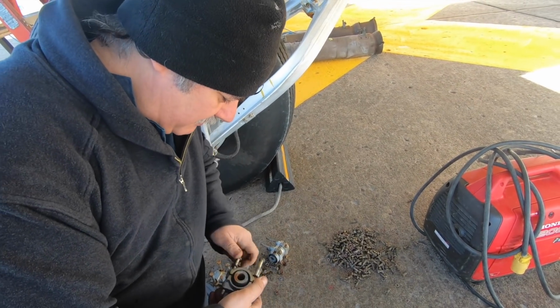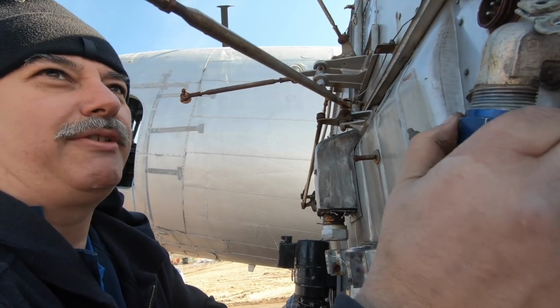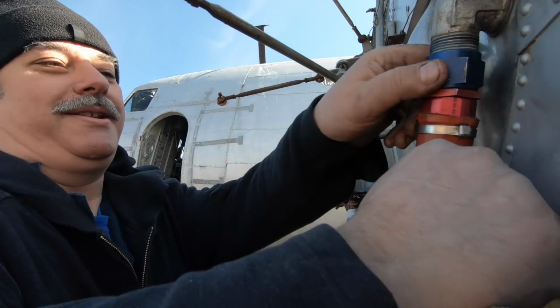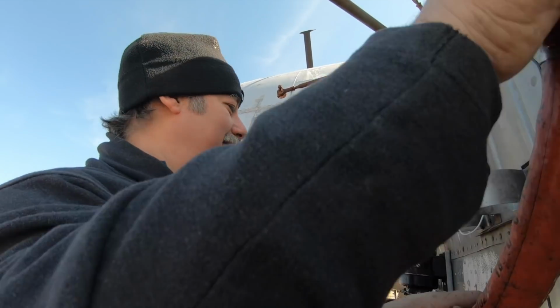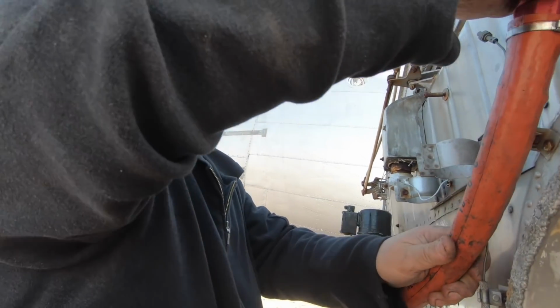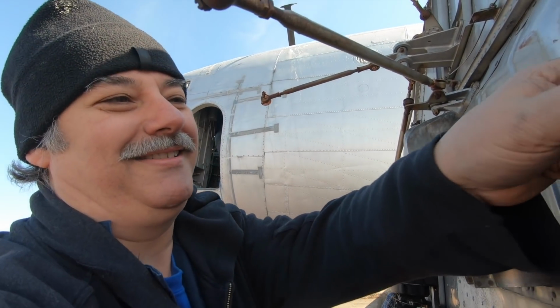So we're hooking up the propeller feathering oil pump and its lines. The new one, just took the old one off. So this is the first new part, or the first new old part, that is being installed on the airplane. Pretty big. Putting on this awesome plane here.